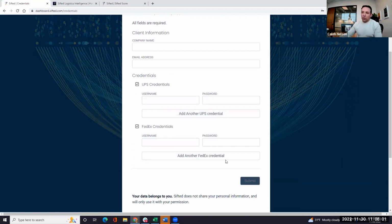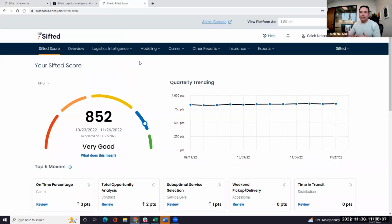You can add multiple credentials, but once you hit submit, the system will automatically pull the data behind the scenes and load it into our system. Our system does a variety of things, as I've talked about, but it will do, I think, one of the most important things, and that is score it through our Sifted score.